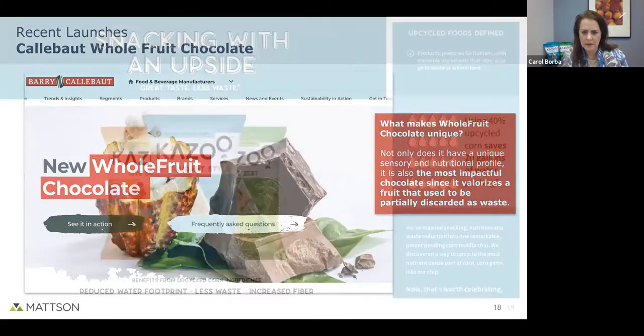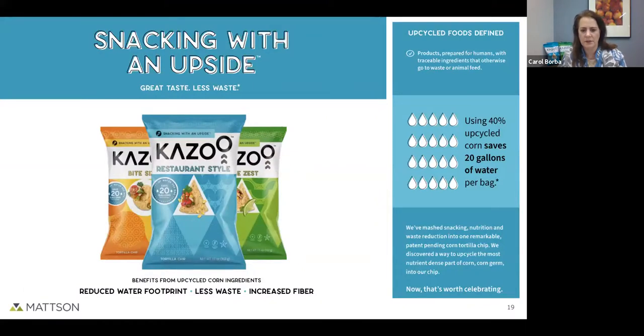And then our last case study is a product that we worked on here at Mattson called Kazoo. And what we were working on here is our client had identified this unique raw material. He did not have an existing brand. So he created a brand that was built around snacking with an upside. And so we're using a corn material in a tortilla chip, and it has a water reduction footprint is the positioning that he's taken here, but we're using 40% of the chip material from this upcycled corn from the oil making industry. So a very unique way to take what was a byproduct and turn it into a great tasting snack.